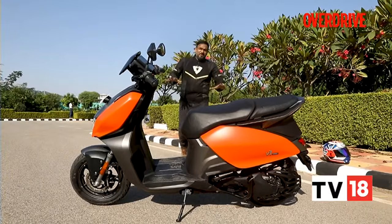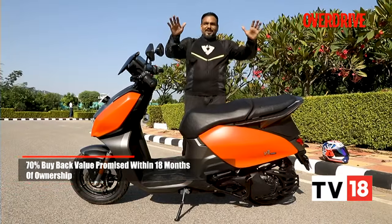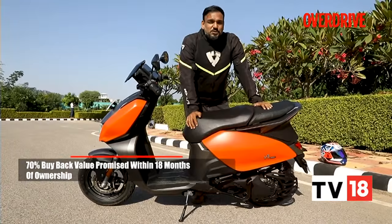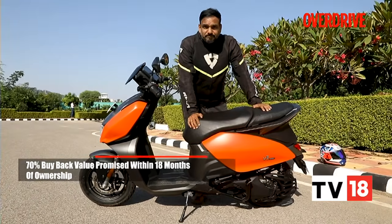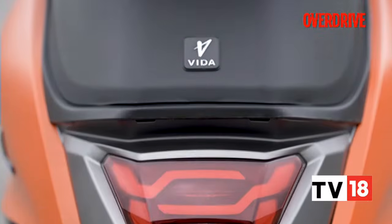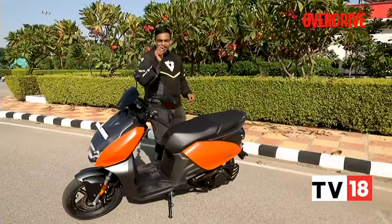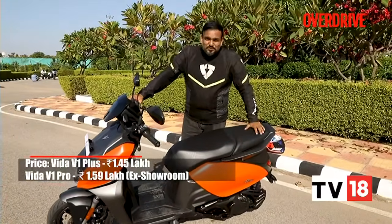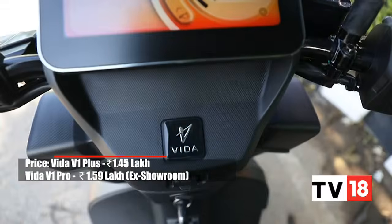In case you do not like the V1 for whatever reason and you want to say alvida to it in less than 18 months, Hero will give you up to 70% assured buyback or residual value. That again is good news. There are registration charges, RTO, taxes, etc. So by the time you end up buying the V1, it's going to be priced a little under 2 lakh rupees, which is on par with the Ather, if not more.